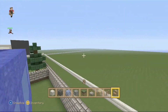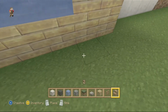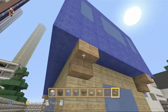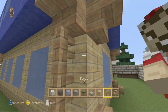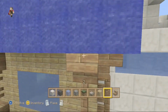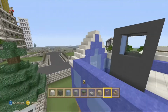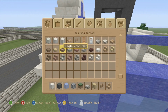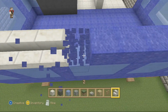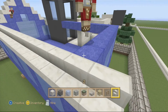I'm not going to do it on these sides because we don't really need it there. If you come over here, we would need it on this corner, so I'm going to do that real quick. And again, and again, and again, and let's put these guys in. Okay, Pooper, go away. I don't have to kick you. Alright, and then... yeah, it's looking pretty good. So we're going to grab our quartz block again, our quartz stairs. We're going to go all the way across like so. We're going to have it stick off on this side too.